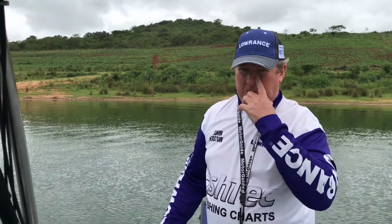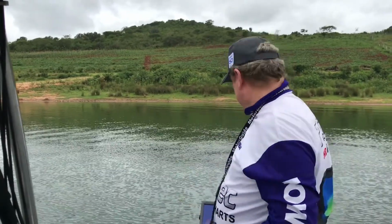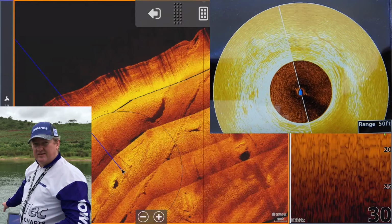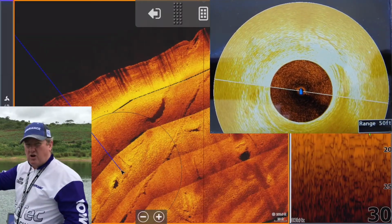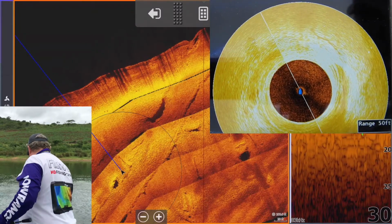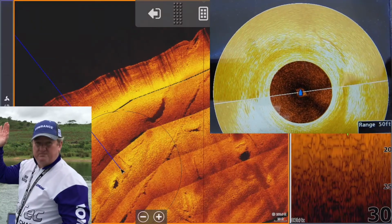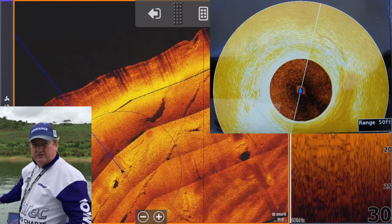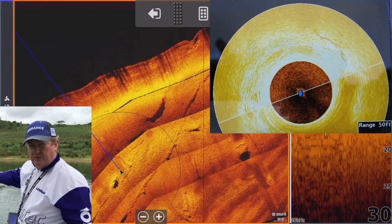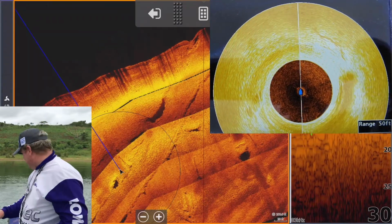Now this is where the 360 does come in, in this type of case. If you look very, very carefully on that 360, I've got it at a 50-foot range. If you look at about the 1 o'clock, 1:30 position, can you see that shape lying on the floor? That's an old tree that's been pulled over onto its side. If you look at my chart, in that position, just to the top left, that's where it was still standing up. It's been pulled over. Okay.